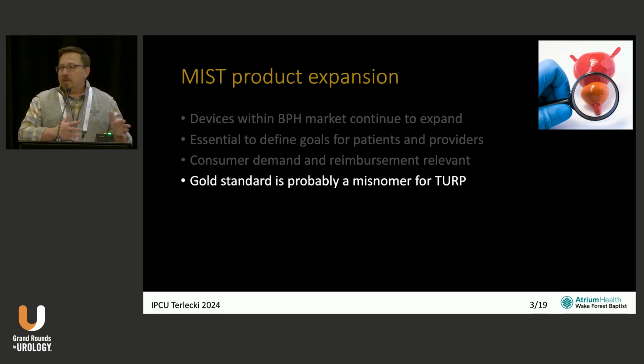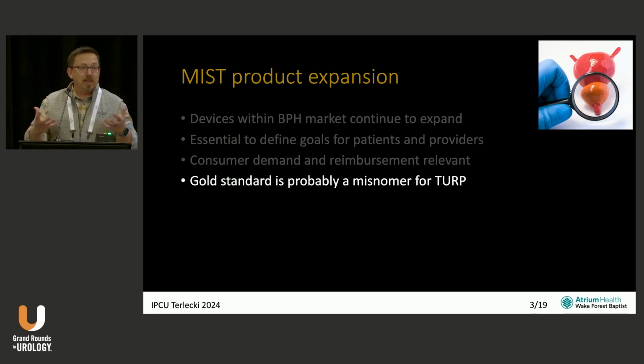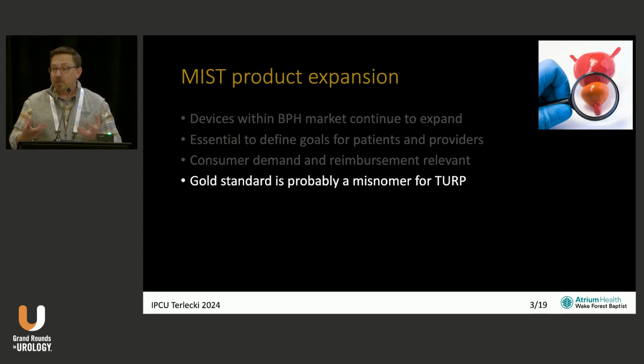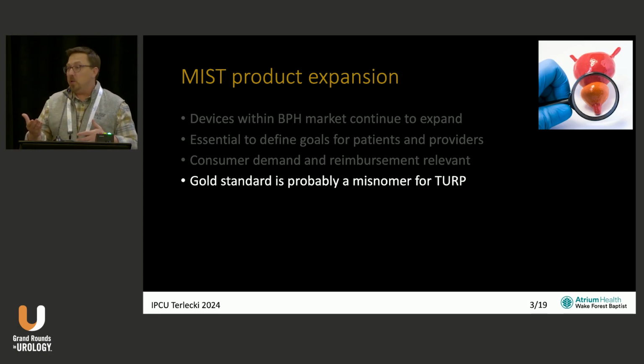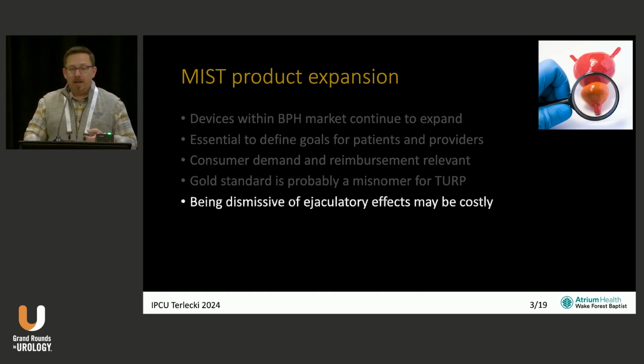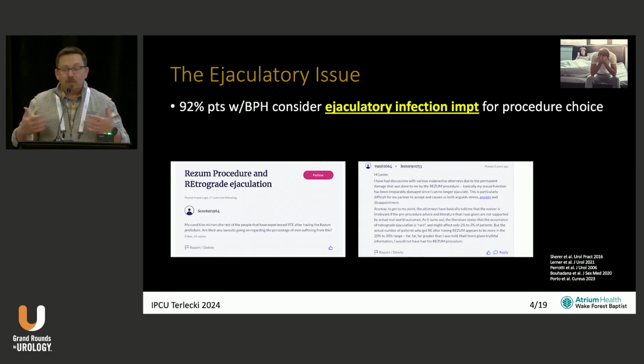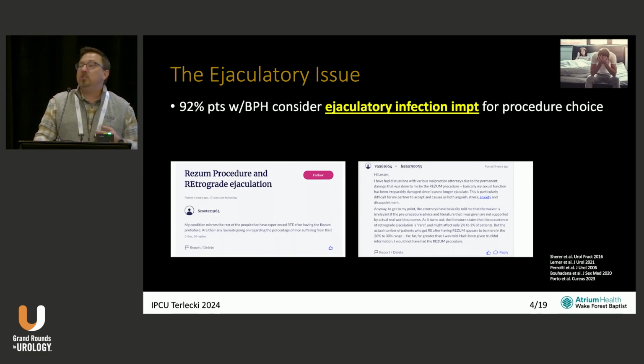We talked a little bit about TURP earlier, but a lot of us in the room trained when TURP was a big operation. You resected a ton of tissue and you weren't afraid of a little bit of bleeding, you kept going. The average resection for a TURP now is 8 grams, if you can believe that. So being dismissive of ejaculatory effects may in fact be costly. This issue comes up a lot now when people are marketing these MISTs. 92% of patients with BPH consider ejaculatory function important for procedure choice.